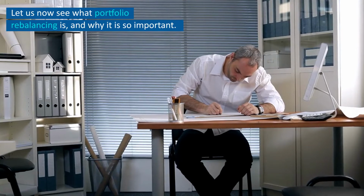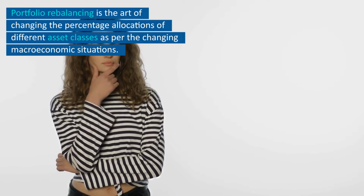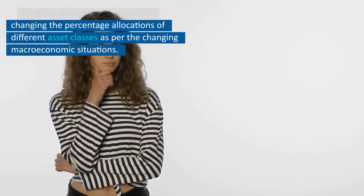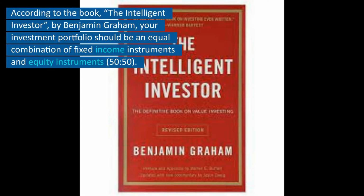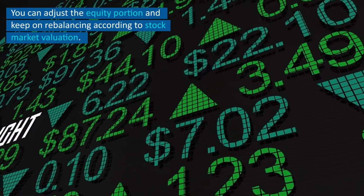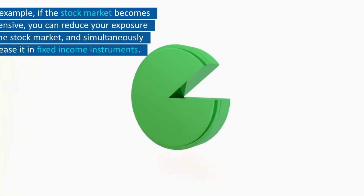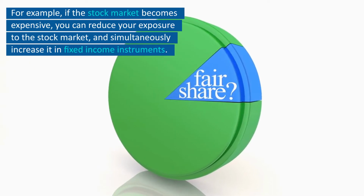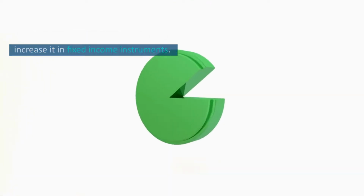Let us now see what portfolio rebalancing is, and why it is so important. Portfolio rebalancing is the art of changing the percentage allocations of different asset classes as per the changing macroeconomic situations. According to the book, The Intelligent Investor, by Benjamin Graham, your investment portfolio should be an equal combination of fixed income instruments and equity instruments, 50:50. You can adjust the equity portion and keep on rebalancing according to stock market valuation. For example, if the stock market becomes expensive, you can reduce your exposure to the stock market and simultaneously increase it in fixed income instruments.